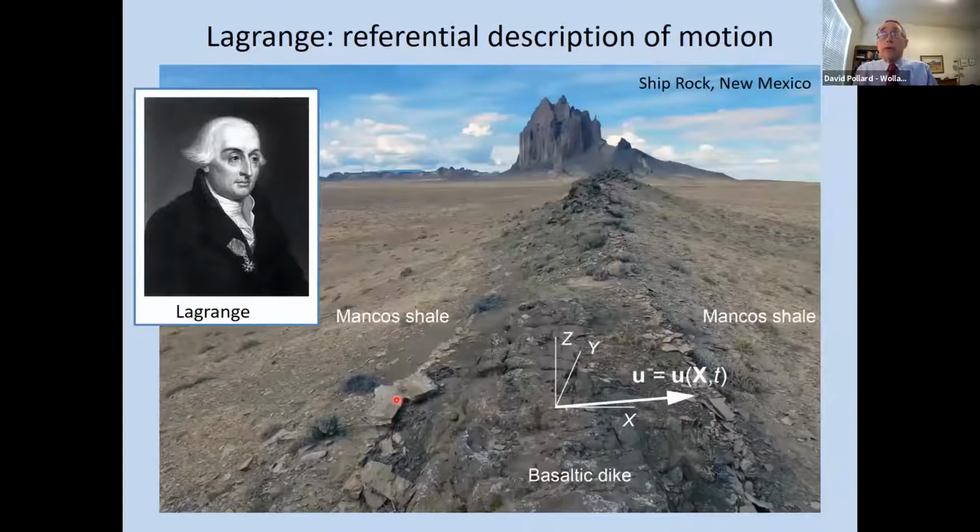This photograph was taken on one of the basaltic dikes that radiates from this spectacular volcanic edifice known as Shiprock in New Mexico. Using Lagrange's mathematical machinery, now called the referential description of motion, one can, for example, calculate the vector field of displacement as a function of, again, position and time, as the pressure of the molten basalt pushed the Manco shale apart to open this dike.